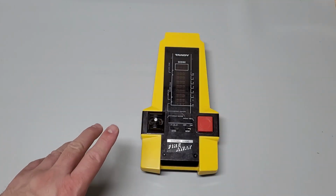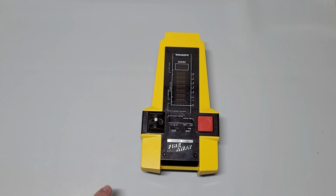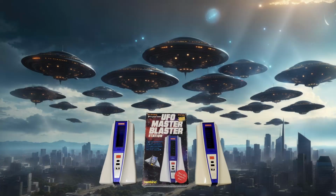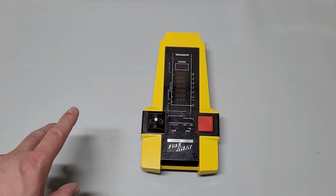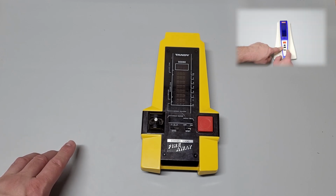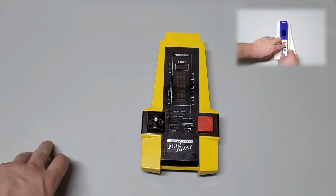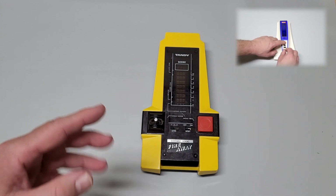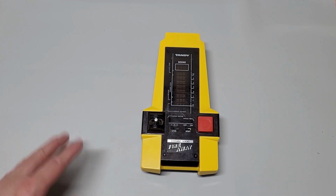So let's talk about the game objective. Before I purchased this, I did some research, and it kind of reminded me of the 1979 handheld game from Bambino called UFO Master Blaster Station. Whew, that's a mouthful. But I made a video on that a few months ago. If you want to check it out, just click on the top right over there, and you should be able to get to the link. It's a pretty cool looking handheld game. I like that one as well because of the white look and feel to it, but it looks like a true rocket ship on that one.